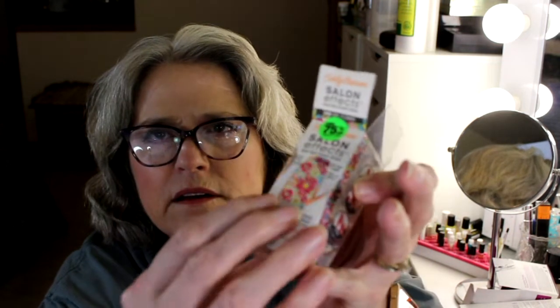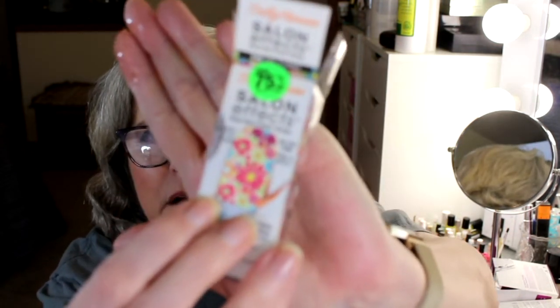When they were deciding not to make these anymore, I went and bought a whole bunch of them. Here's what the nail looked like. I did save a couple of them that I didn't use because they give you more than you can ever use. And this is what the nail looked like, a flower bomb.